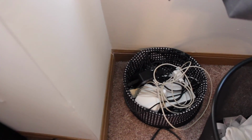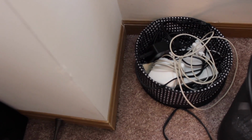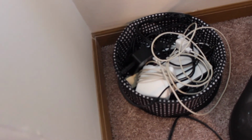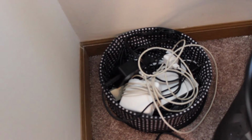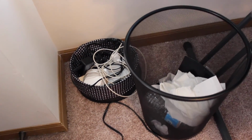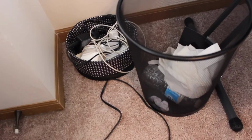I got this little thing, I think from Target or something like that, but it's just a little basket, and I keep all my cords in that. So if I'm missing a cord, it is most likely in there, like my MAC cord, my Canon, and anything like that. And then this is my trash can, which you don't need to see my trash, but it usually has a bag in it. I just got too lazy.